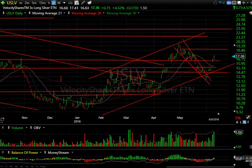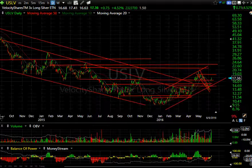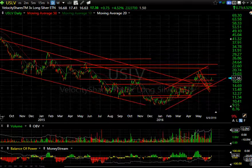The top of the channel, if this is wave 5, 1, 2, 3, 4, and the fifth wave, could very well see 23, 24. A quick look at the box of shorts now. Just a few items from that list.